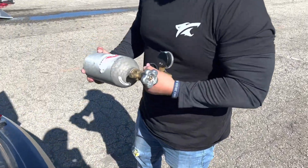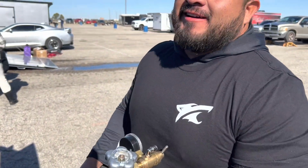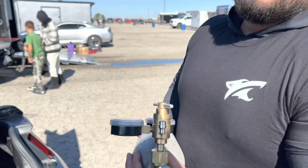Well, at least the bottle didn't explode today. We had a little mishap yesterday. Let me explain to y'all something. Jay, in all his vehicle expertise, slight expertise, decided to go ahead and put this in the cab of the truck. Didn't let any air out. We were going down the interstate, and this thing exploded.